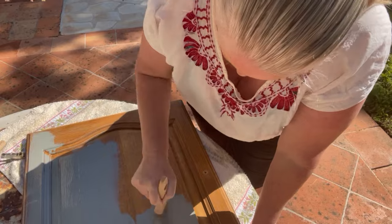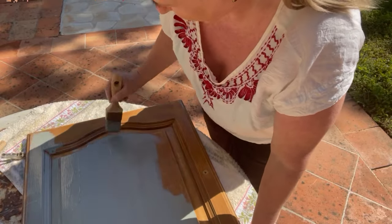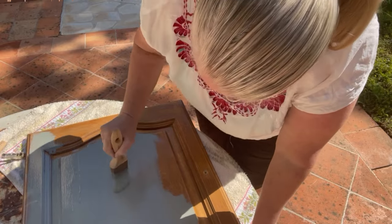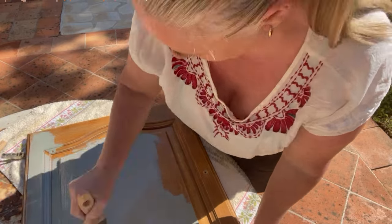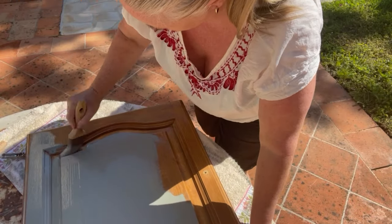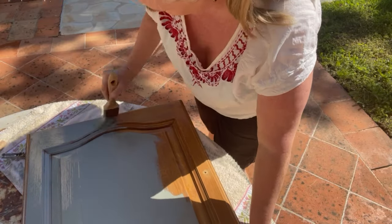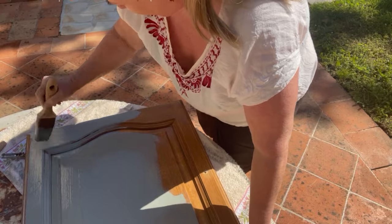I don't know if you can hear in the background, Tom and Anne are upstairs sanding the outdoor shutters. I think I'd rather be here, painting, fresh air. It's fabulous.